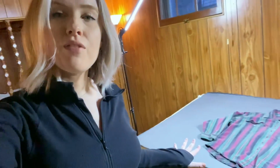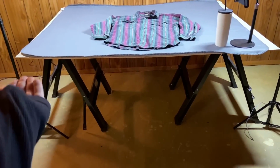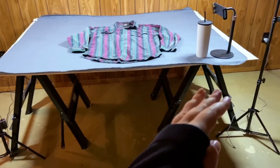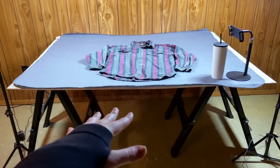Guys, I finally did it. I built out a photo station, so I can do flat lays for all my shirts, so I no longer have to take the pictures on the ground. I'm excited for this. I'll show you how I put it together. So we already had some plywood and some extra sawhorses or whatever they're called laying around. So I just built something flat and elevated off the ground.